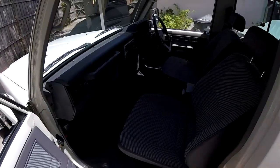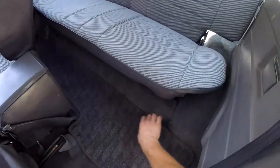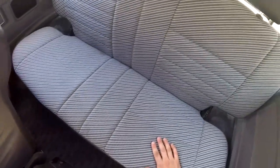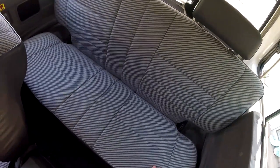But in a pinch. So back here, it has an OEM style mat again that says Land Cruiser. Carpet's in very good shape. And the rear seat is in excellent shape. It's just a single bench, no seat belts back here.